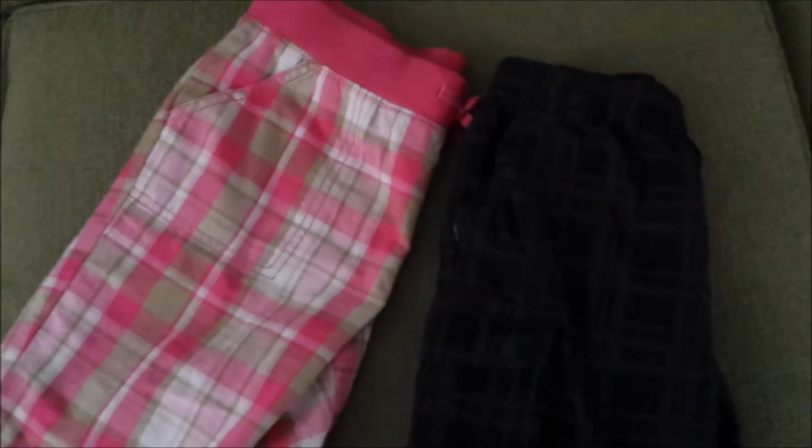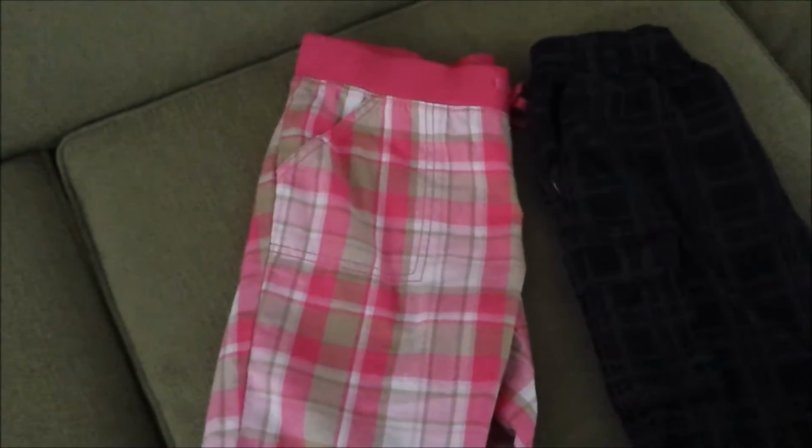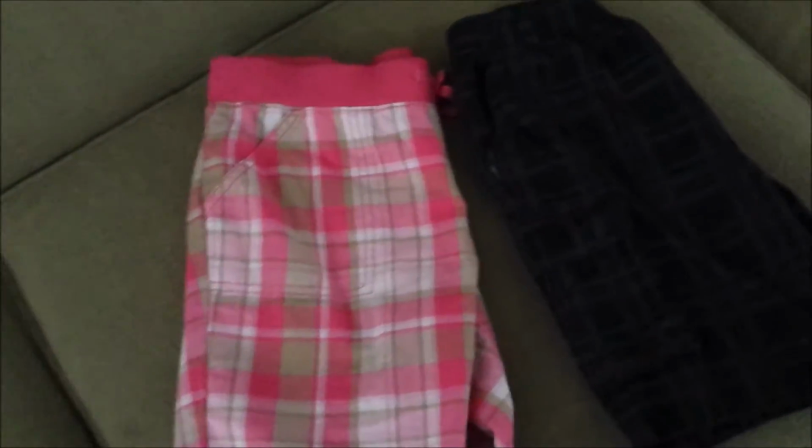Something else I can easily find at Walmart are shorts for both kids. And it's great that they have longer length shorts, Bermuda shorts for the girls, because we're just not the type of parents to let her wear tiny, tiny shorts.